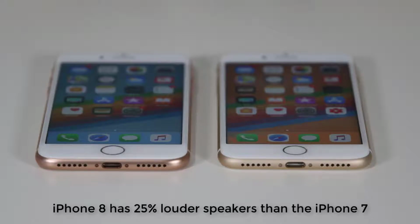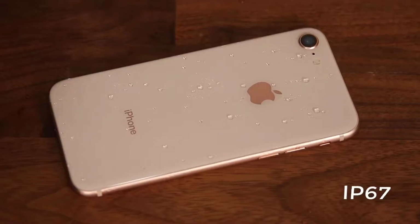Both phones have dual speakers with stereo sound. The difference is that the iPhone 8's speakers are now 25% louder than the iPhone 7's speakers. iPhone 7 already had best-in-class speakers, and the iPhone 8 simply improved upon that. Both iPhones will offer IP67 grade water resistance, so you are fully protected from dust, sand, water splashes, and rain showers.